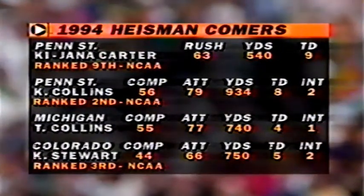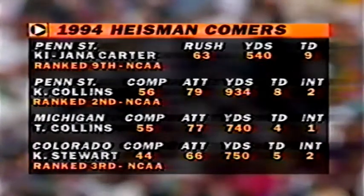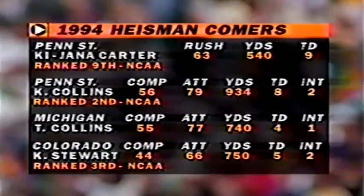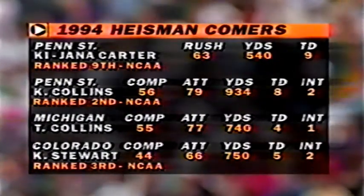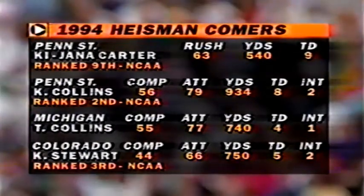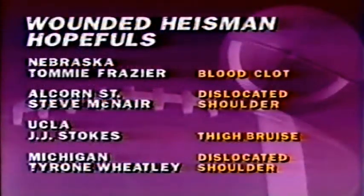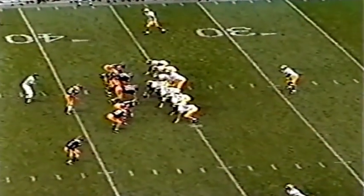Now, here are some fellas to consider. There's another Collins, Kerry Collins over there at Penn State, and running back Ki-Jana Carter, who's been very, very impressive, and Kordell Stewart, who can launch a football 70 yards. They all are candidates because of what's happened to the leaders when the season began. It's the wounded Heisman hopefuls, Tommy Frazier, Steve McNair, J.J. Stokes, Tyrone Wheatley. And McNair, we hear, is probable today. So all the injuries have thrown it up in the air, Coach. They're stemming that defense around.